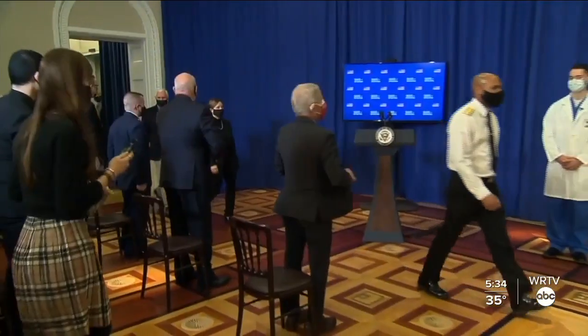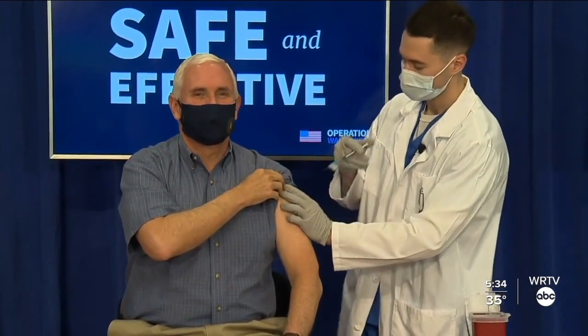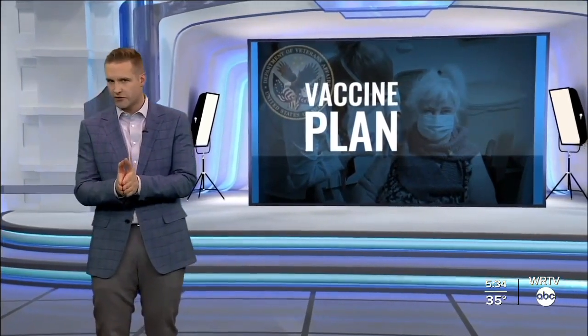Well, today, the highest profile American so far to receive the new Pfizer COVID vaccine did. This is Vice President Mike Pence, but also his wife and the U.S. Surgeon General, all receiving shots at the White House in an effort to show that the vaccine is safe.